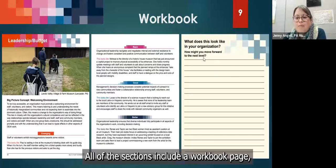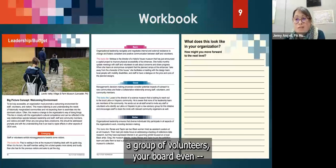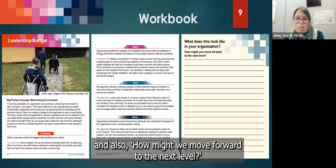And then all of the sections include a workbook page giving some space for staff, or a group of staff members, a group of volunteers, your board even, to start thinking about where we are now, and also how we might move forward to the next level.